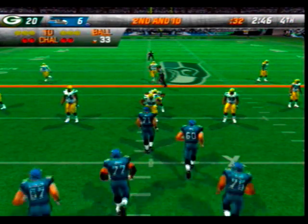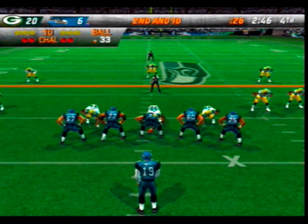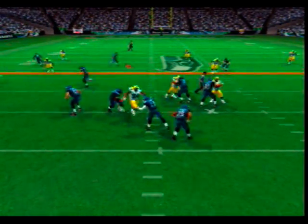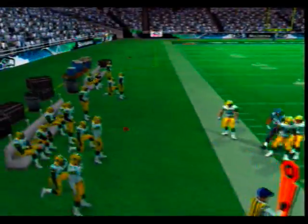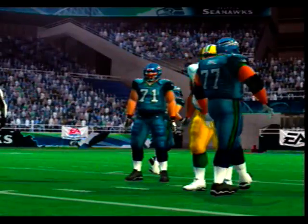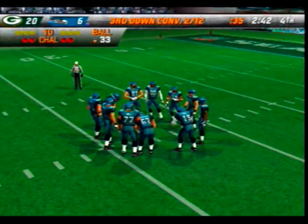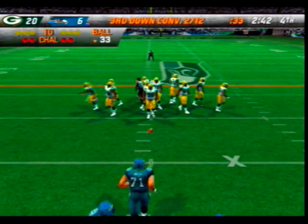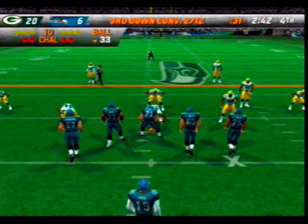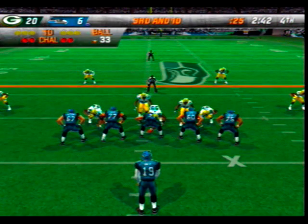Second and 10. Ball on the 33-yard line. The Packers come out with one linebacker and several defensive backs. Drops back with the throw. Broken up. He just dropped his fourth pass. The offense has had trouble moving the sticks on third down so far.